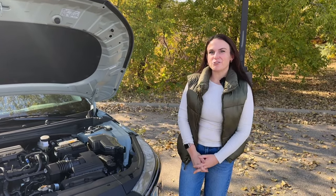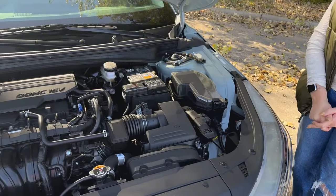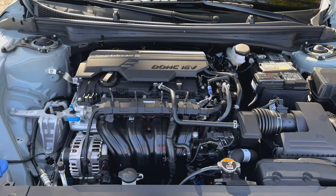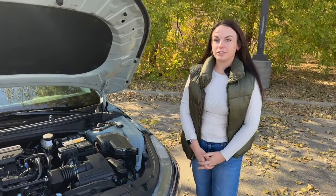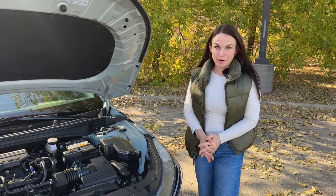Under the hood of the K4, we have a standard 2-liter 4-cylinder engine, which gives us 147 horsepower. In the city, we'll get 30 miles per gallon, and on the highway, we'll be getting 40 miles per gallon in this K4. Later this year, Kia is going to be releasing the GT Line Turbo, which will give us a 1.6-liter, 190 horsepower engine.